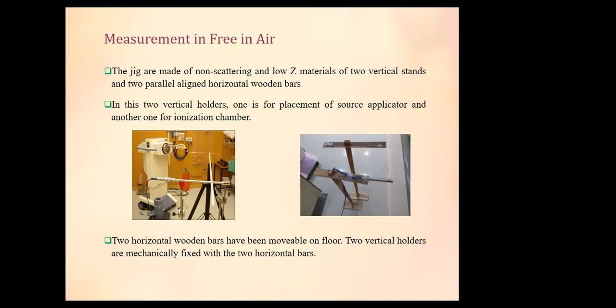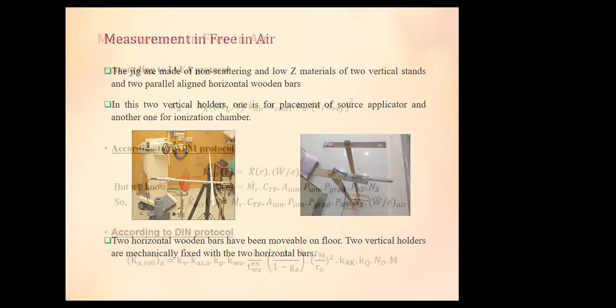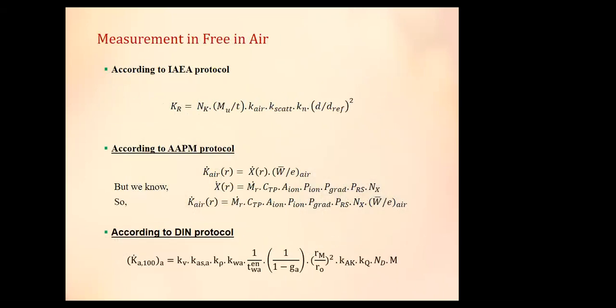The jigs are made of non-scattering and low density materials, with 2 vertical stands and 2 parallel aligned horizontal wooden bars. Of these 2 vertical holders, one is for placement of the source applicator and the other is for the ionization chamber. The 2 horizontal wooden bars are movable on the floor, and the 2 vertical holders are mechanically fixed to the 2 horizontal bars. Measurement in free air follows the IAEA protocol, the AAPM protocol, and the DIN protocol.